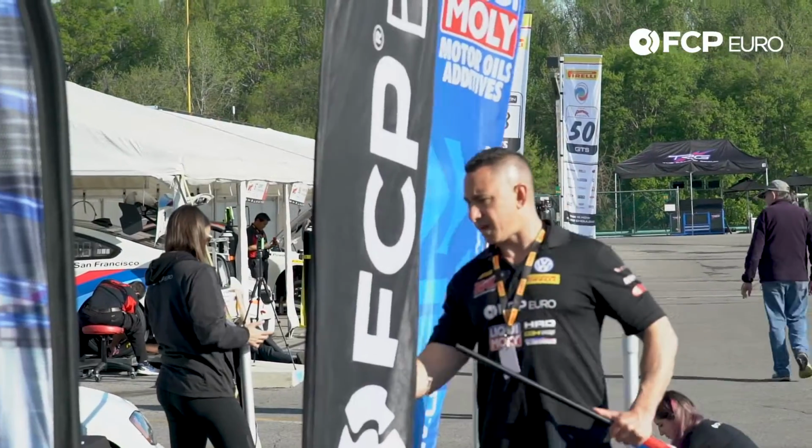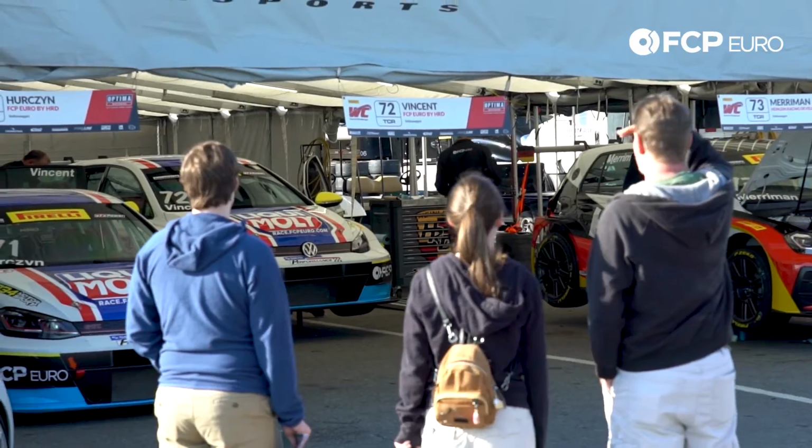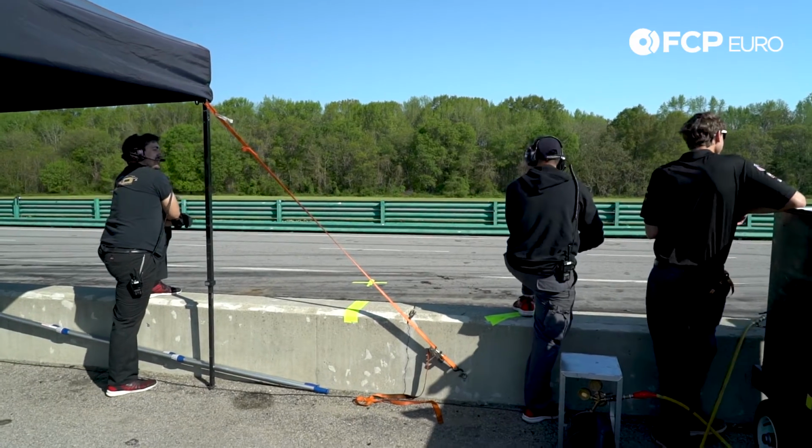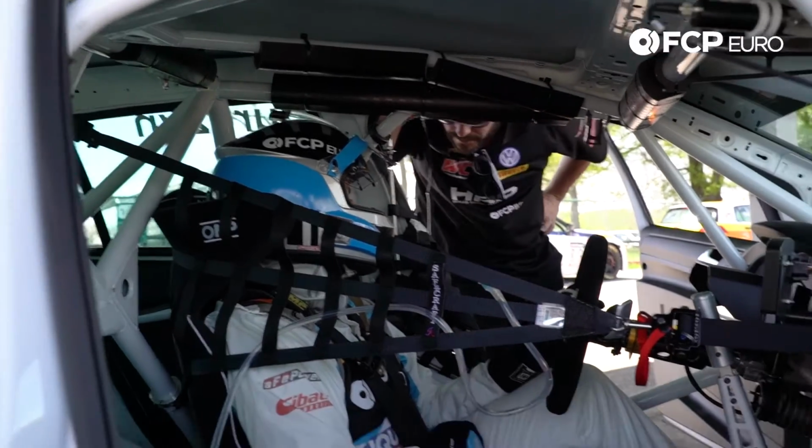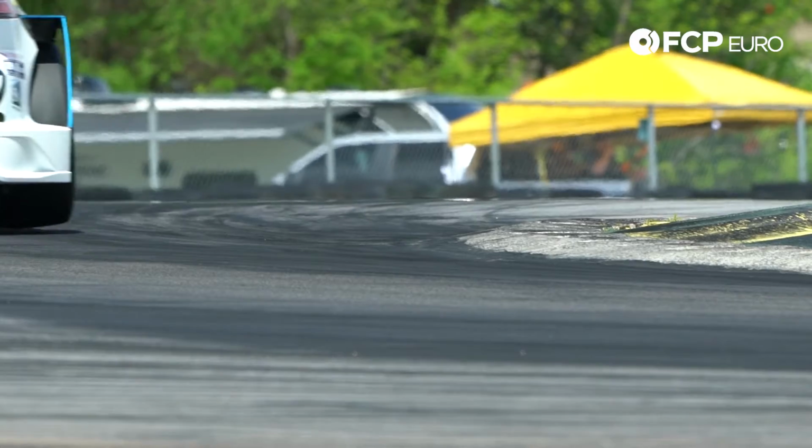Good morning from PWC here at VIR. Cars are ready, crew is ready. It's just up to the drivers to get themselves mentally right before they get into the cars and ultimately go qualify. I run through laps in my head. You sort of just basically run through a mental lap in your head, and you just do it over and over and over again.